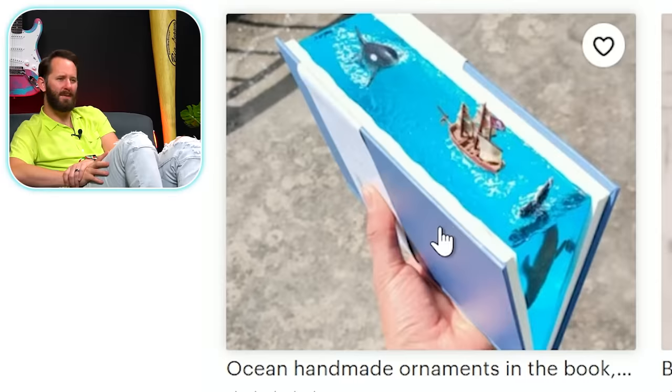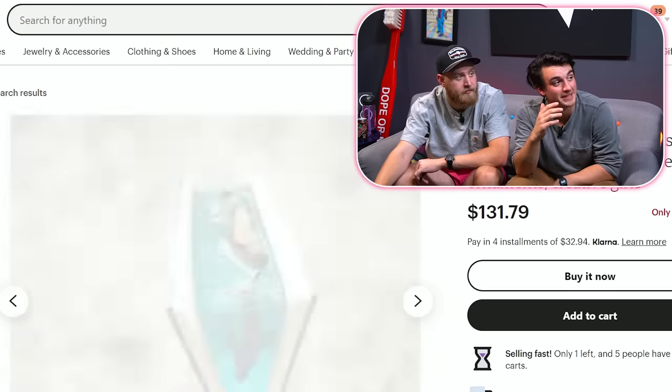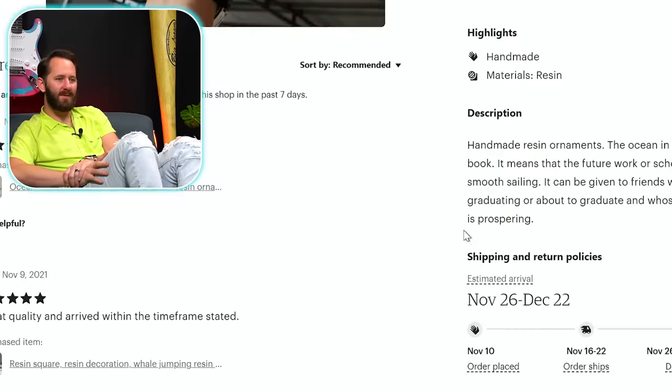Next product. Oh, is that a book? That's so smart. It just freaked me out, bro. That's such a smart piece. When you open up the book, the story comes alive. Bruh. That's the coolest thing I've ever seen. How are people so creative, bro?